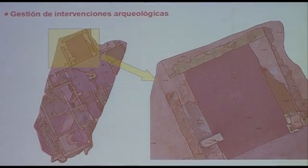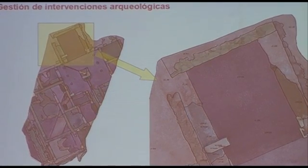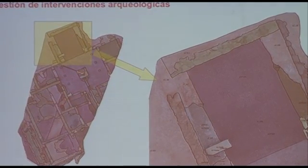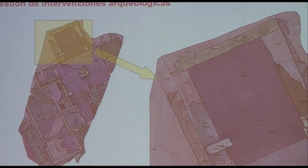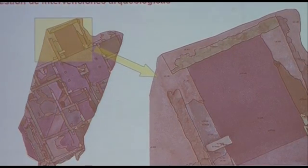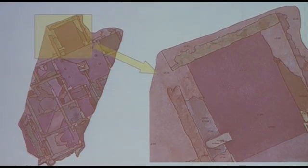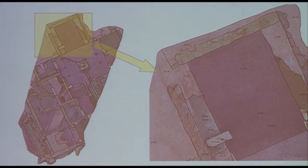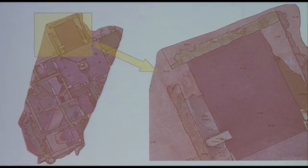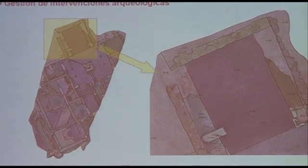The most obvious use in archaeology is this one. You can see the plans. We generate orthophotographs, and once geo-referenced, they are used as basic cartography for the application of the tools you are familiar with in GIS. So no need for me to explain them. Giuseppe will do it, actually.